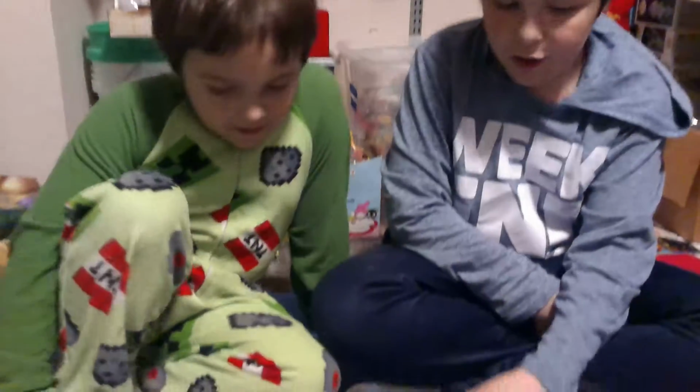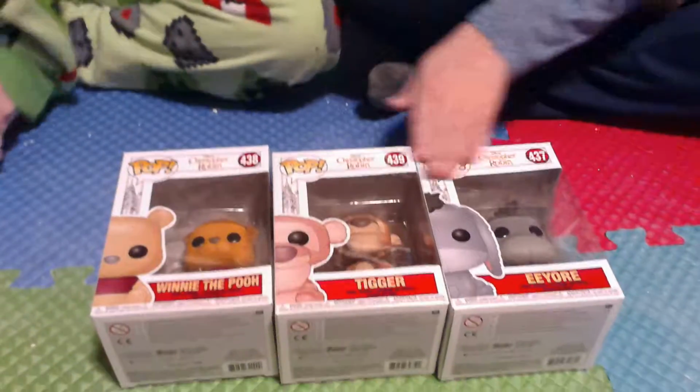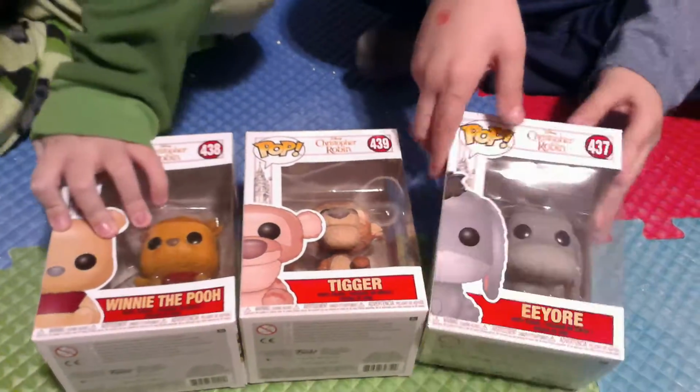And today we are going to be showing you a Christopher Robbin Funko Pop set. So there's 3 in it: Winnie the Pooh, Tigger, and Eeyore. So first we're going to start off with Eeyore.